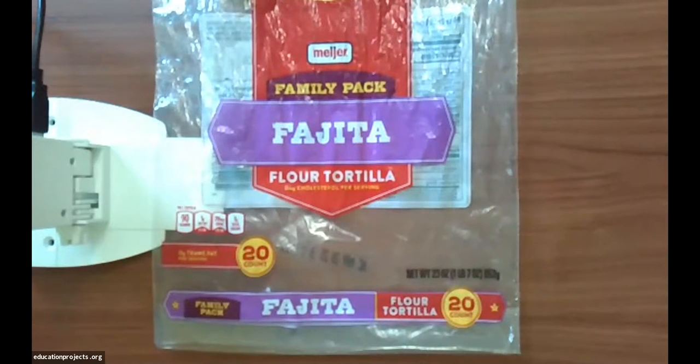So if you look at this, I'm going to give you about a minute to think about or name all of the things that you can related to what do you see? What information is given to you on this food label? So at about 30 seconds, I'll turn it over. But right now, we'll just look at the front. Ready? Go.